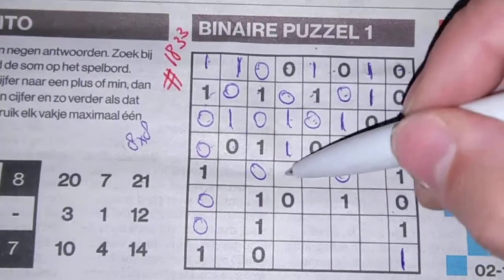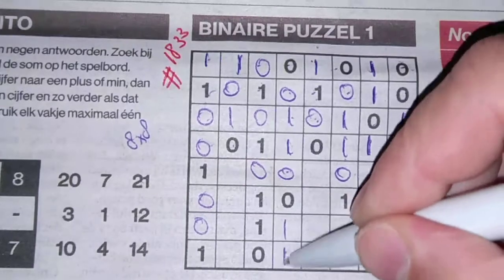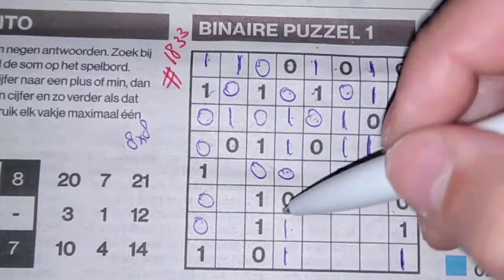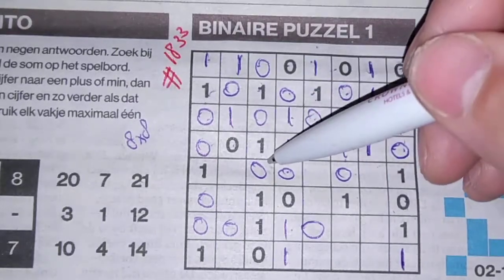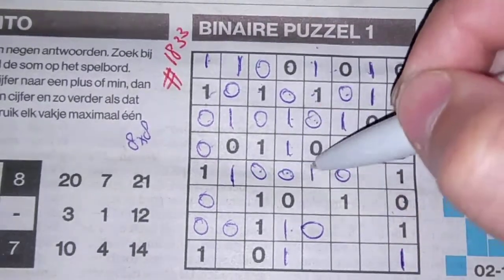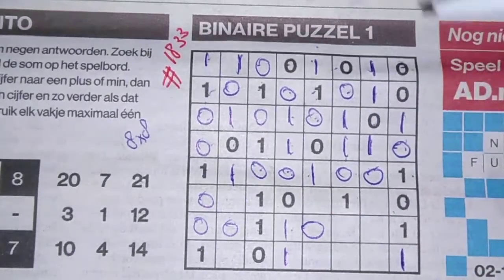Double 1 here and 0, then 0. We have now 4 0s, so the rest are 1s. We have here double 1 here and 0, then 0. We have here double 0 here and 1, then 1. 4 1s, so the rest are 0s.